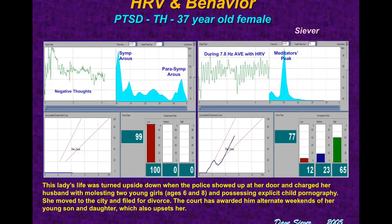Other studies on dissociative induction have been done since then at the U of T in Austin. Here's a study looking at heart rate variability. Now, this lady was going through post-traumatic stress relating to an event in her life when her husband was charged with molesting 2 young girls and having explicit child pornography on the computer.